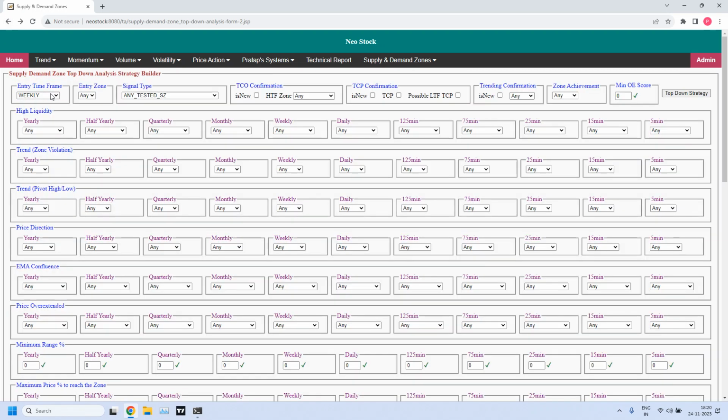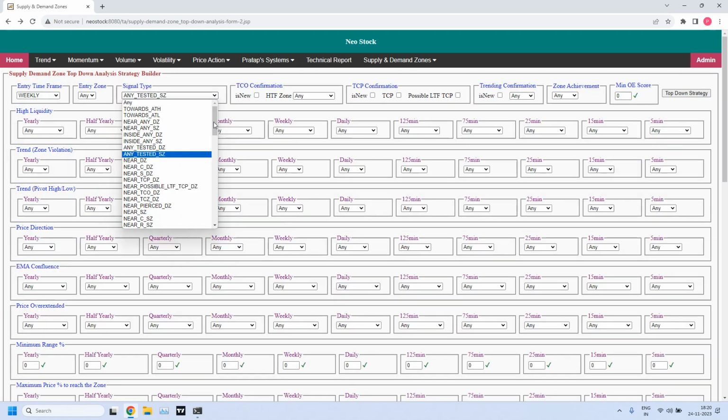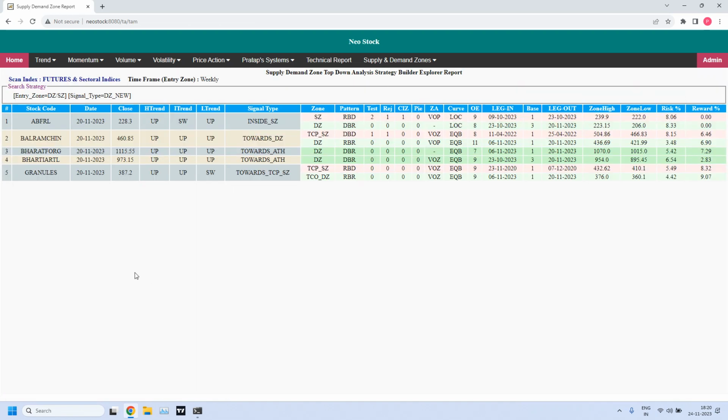So let's go back. Entry time frame weekly. Let us find newly created weekly demand zones. So these 5 stocks are having newly created weekly demand zones.